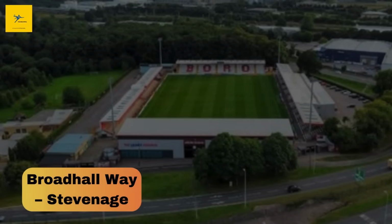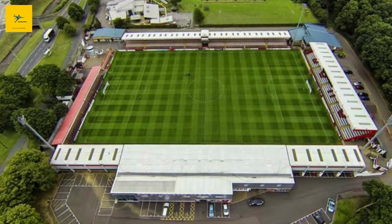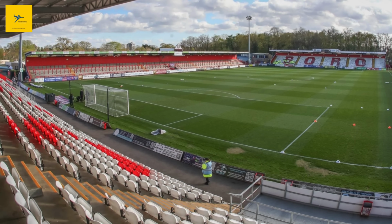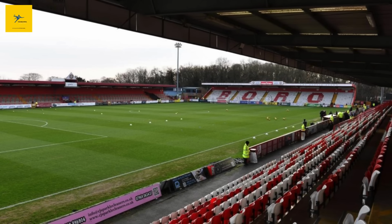11. Broadhall Way. This ground feels like it hit pause on progress in 1983. There have been a few updates, a new stand here, some fresh signage there, but the bones of Broadhall Way remain old school. It's compact, tight, and functional. The East Terrace still brings the noise, packed with diehards. While it lacks the grime of other 70s-era grounds, it still carries that no-frills football league feel.